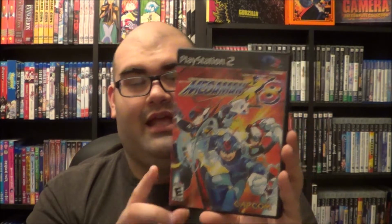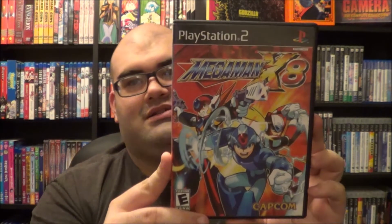I picked up a very good, not mint condition, but a pretty damn good condition copy of Mega Man X8. Yeah, now I own all the Mega Man X games on PS2. I have X7 and the Mega Man X collection. Now I own the 8th game in the series. So awesome. Now, also, the Digimon World case originally had the Final Fantasy X case, and the Mega Man X8 case was originally the Final Fantasy X-2 case. So yeah, I replaced the cases.